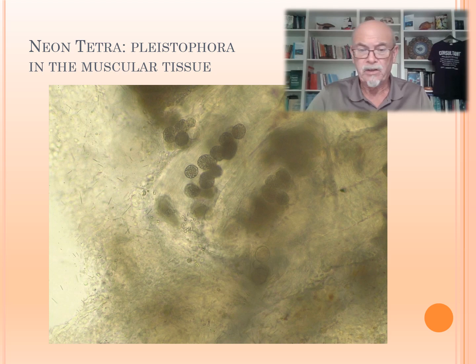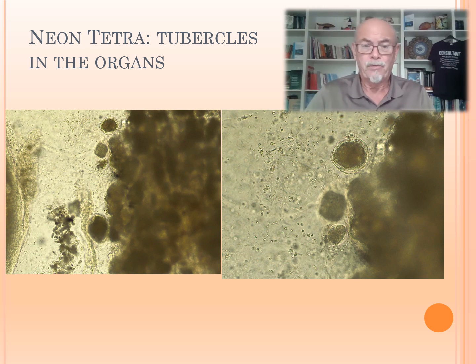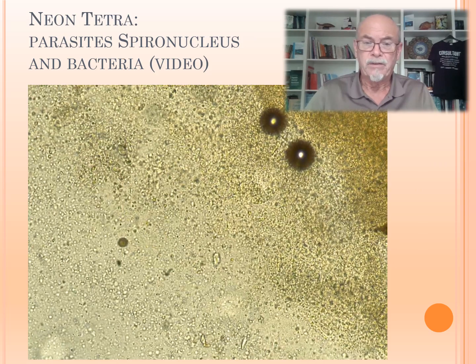They don't move, they're sitting still. And here at high magnification, we see all the little spores taking away healthy tissue, invading the fish and making it unhealthy and causing secondary problems. And then we found not only the Pleistophora and the gill bacterial infection, but also internally in the organs we found tubercles, most likely caused by Mycobacterium. So this fish came from a bad breeding facility.